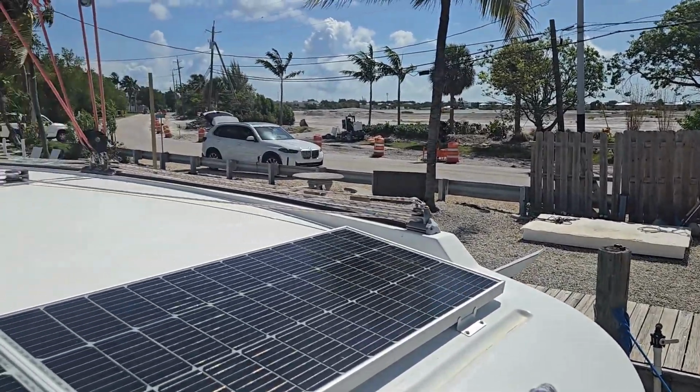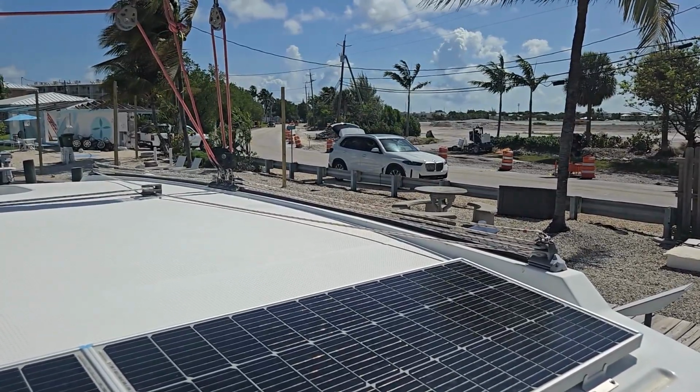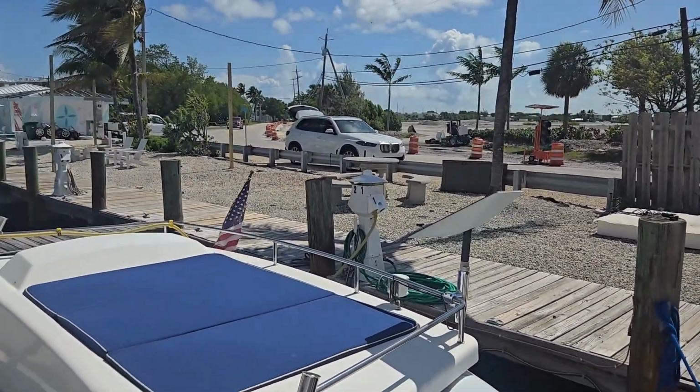I'm kind of a fan of the traditional traveler and single main sheet rig. Some people like the German rig, which is pretty popular nowadays. I'm kind of particular. I'm kind of old school.